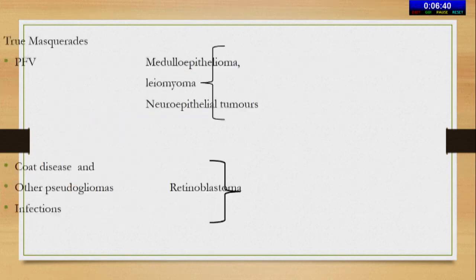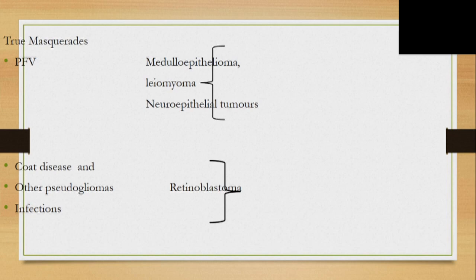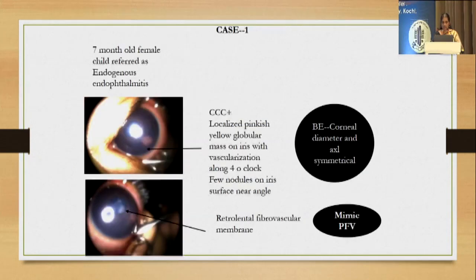So the true masquerades: it looks like a persistent presentation, like a persistent fetal vasculature, but it turns out to be a medulloepithelioma or a leiomyoma. And retinoblastoma, we know all those pseudogliomas, that leukocoria presentation. The most common mimicker is going to be Coats disease and also infective etiologies.